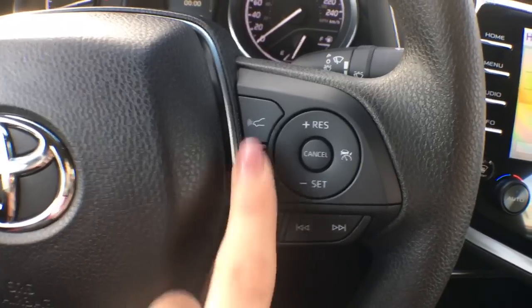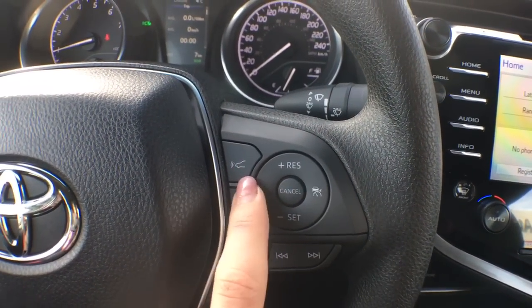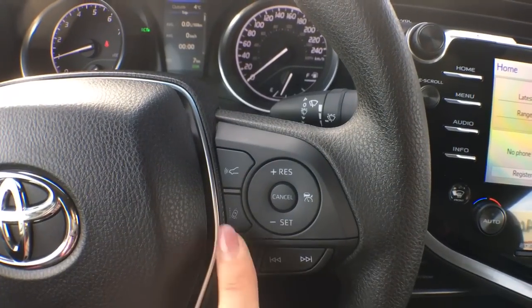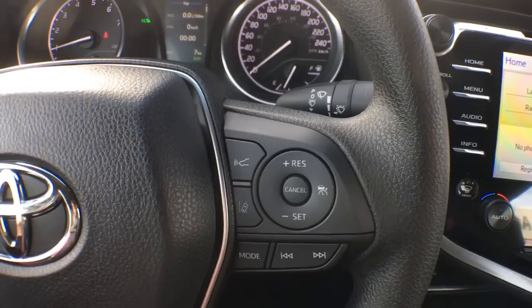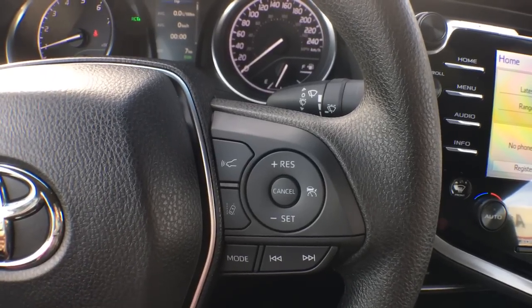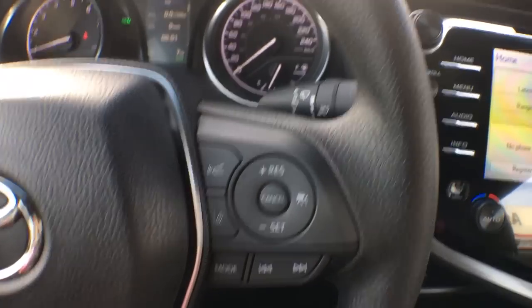Now this side here, these two are part of our Toyota Safety Sense as well. So this one's our dynamic radar cruise control. And then this one here is our lane departure alert with steering assist. So we have our automatic high beams, our lane departure, our dynamic radar, and the last thing that we also have is our pre-collision system.